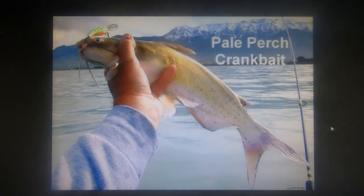To start off the pictorial stuff, here's a cat caught on a pale perch finished crankbait. Here's one on a shad-colored lipless crankbait being fished for wipers.